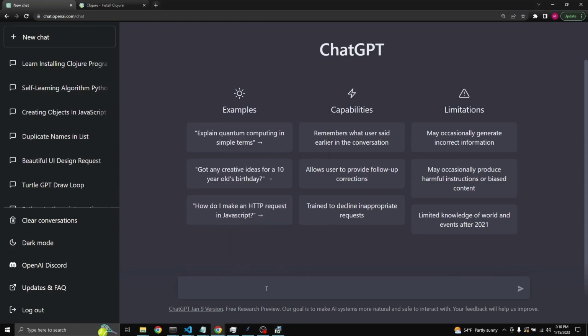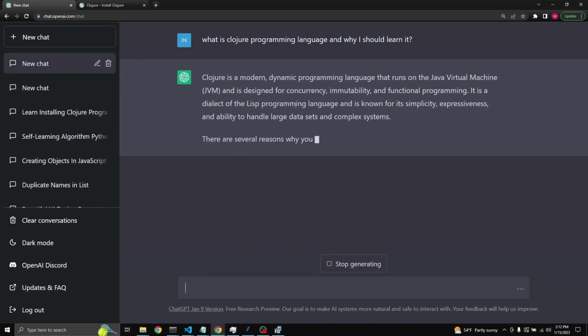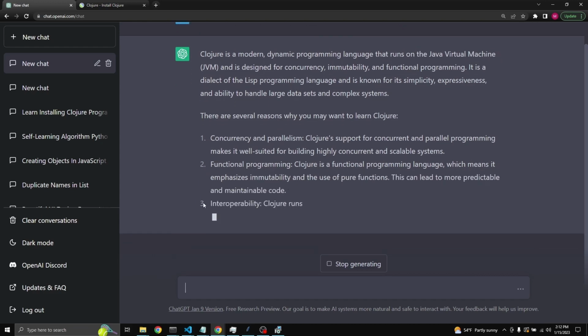While this is installing, let's ask ChatGPT about Clojure. Tell me about the Clojure programming language and why I should learn it. It says Clojure is a modern dynamic programming language that runs on the Java virtual machine and is designed for concurrency, immutability, and functional programming. It's a dialect of Lisp. Several reasons why you want to learn Clojure: concurrency and parallelism, functional programming, interoperability. Sounds good to me.